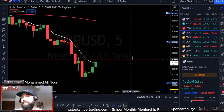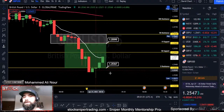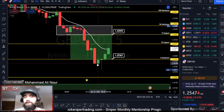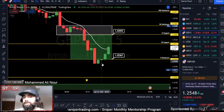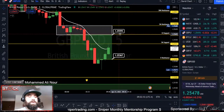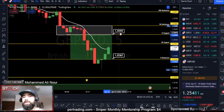Okay, so see GU made a bounce, guys. It found that nice dragonfly doji here. You guys can see nice support level here. If you understand what a dragonfly doji is, this means reversal pattern. Keep coming up. Now we're probably gonna get back right into that hourly support. Yeah, that's exactly it, Gabe.